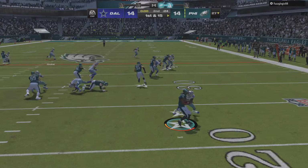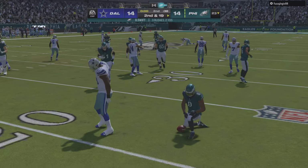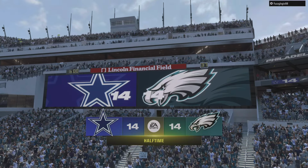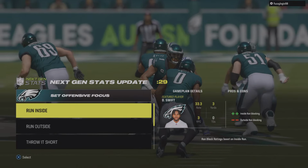And they'll indeed start on the ground to run that clock. And he's going to lose yardage, not that it matters, as the final seconds tick away. And that'll do it for the end of the second quarter. This is the NFL, and it's on EA Sports.